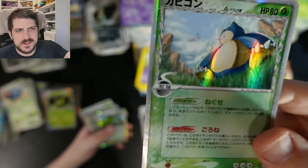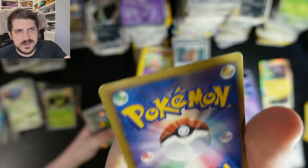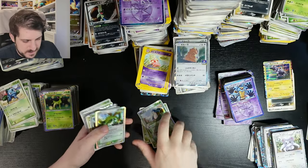This Snorlax. Look at this. So damaged. It's not ideal. Man.